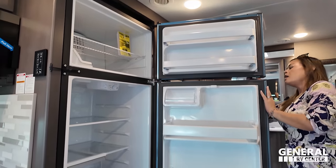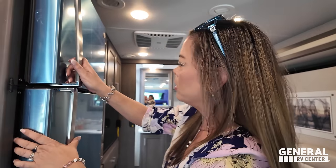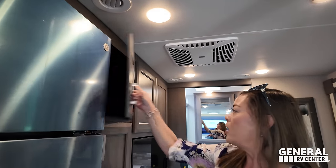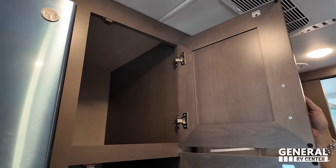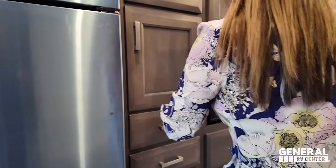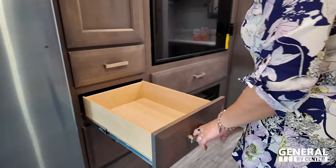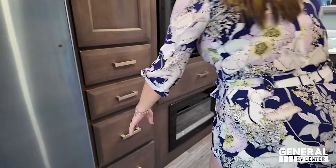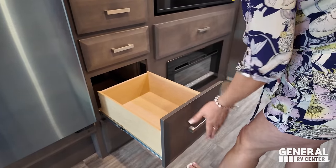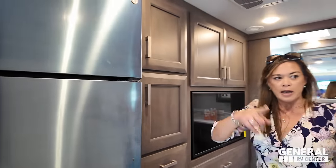Okay, so this is confusing. Is it here? Or is it here? I'd say it's here. Right there? All right. So here's some pantry space. You've got lots of drawers right here. I love the soft close. And we've got a bigger drawer down here. Same size down there. Very nice.